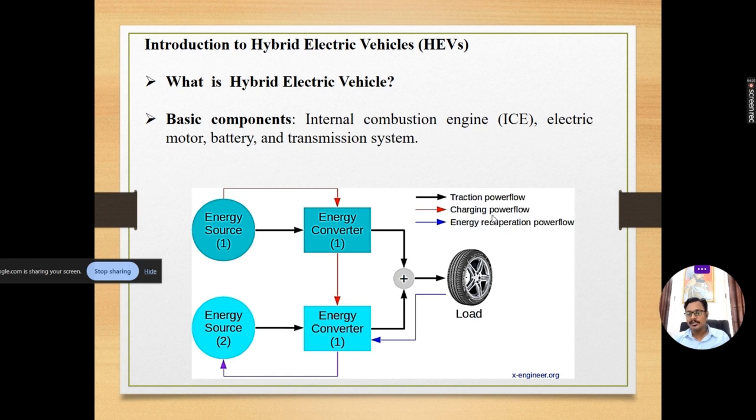Here the charging power flow is mentioned from energy source 1 to energy converter 1. Energy converter 1 to, again a red arrow, energy converter 2, and then it will be stored in the battery. One more blue line is there, the energy recuperation power flow, from the load to energy converter 1. As we can see, there is no provision for the mechanical engine to regenerate energy. It is only possible to regenerate energy through the electric motor. So that's why this arrow is mentioned like that. Here we can easily identify that energy source 2 and energy converter 2 will act as the electric motor drive, and energy source 1 and energy converter 1 will act as the IC engine power flow.